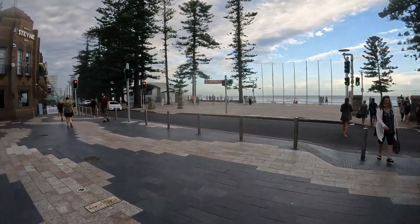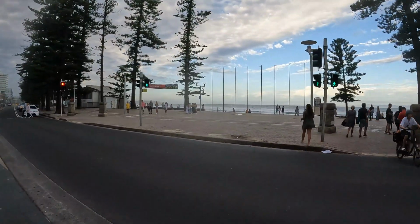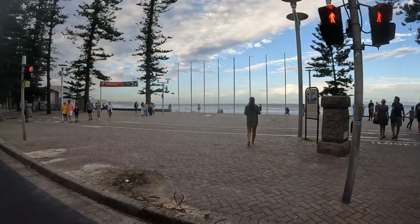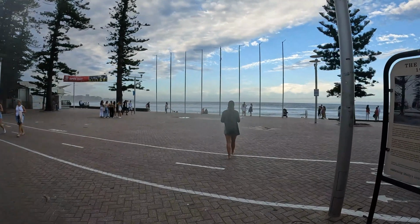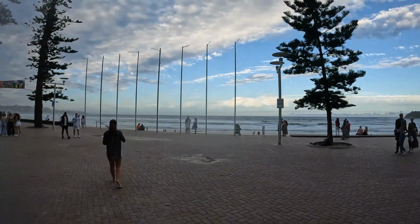There's a bit of a sea mist kicking up, or sea spray I should say, not a mist. And there we have it. We've made it to Manly Beach. Wasn't too long a walk.